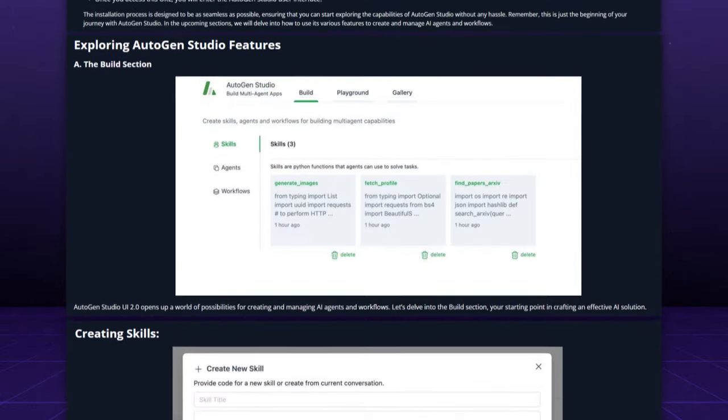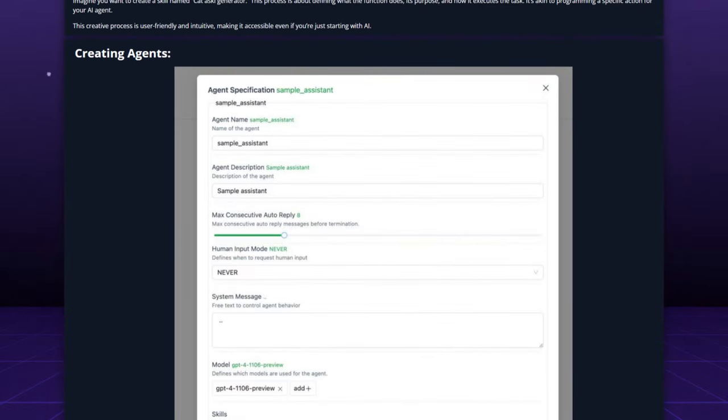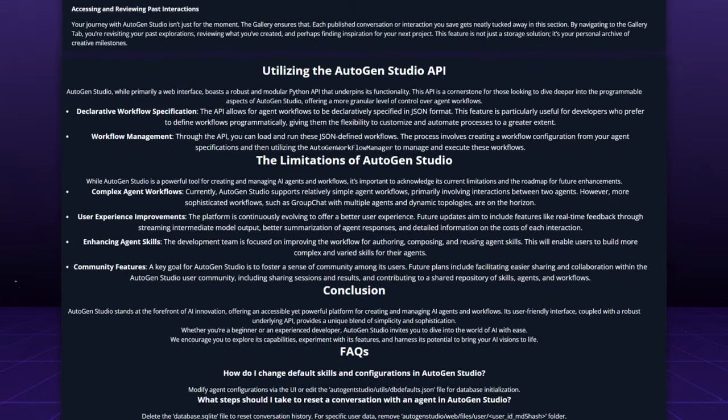The documentation is pretty decent, but the studio might leave newcomers scratching their heads. It's a little bit confusing. Code quality is another area where AutoGen could improve, with some verbosity and self-recursive functions that might make your code look like a tangled mess of spaghetti. But wait, there is more.